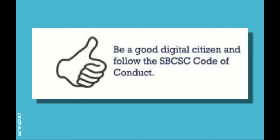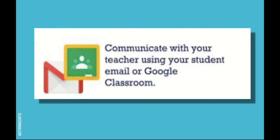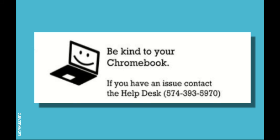Be a good citizen. Use your device wisely. Don't give out your passwords. Don't go to places you shouldn't go, and so forth. So do what you're supposed to do on the computer. Be a good, what we call digital citizen. Make sure you log in also to your Google Classroom every day. That's where your lessons will be posted. And then communicate with your teacher. Either use the email or you can use the feature in your Google Classroom to communicate with your teacher.